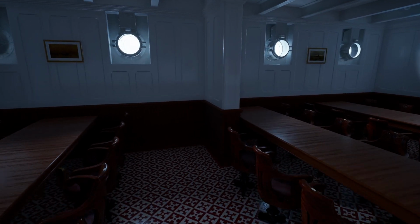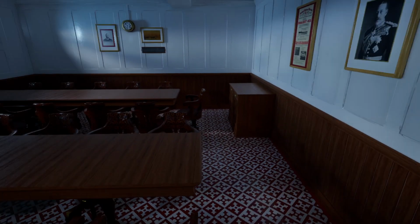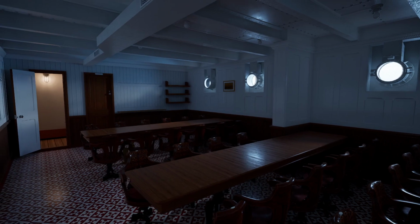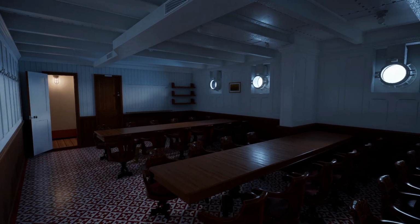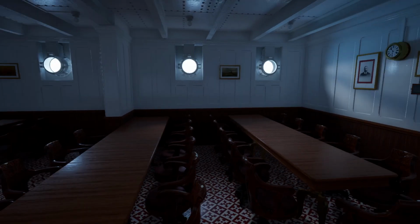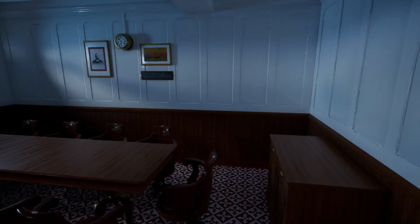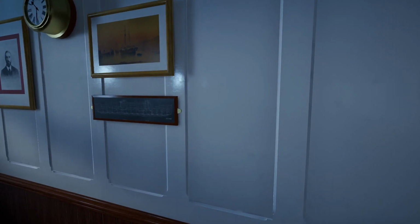The chief engineer was of a similar rank to some of the deck officers that were in the officers' deck house earlier. He was not bunked up there, he had a cabin downstairs, but it would have been a similar room to this. There's King George, and then there's another portrait over here I can point out.